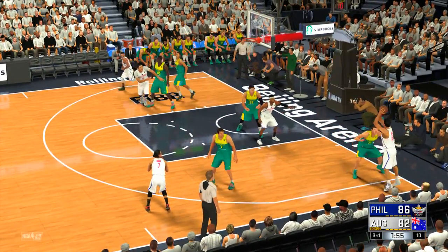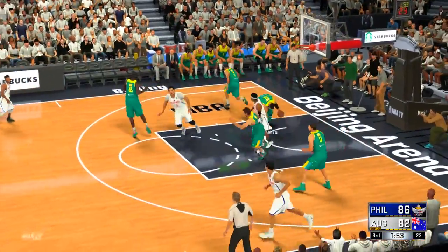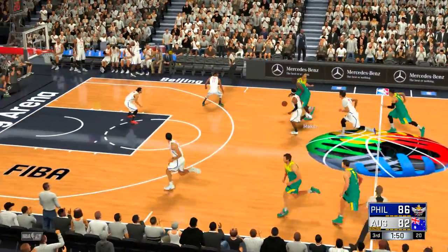Here's Fresh. 11 points in the game. And that shot misses everything. Air ball on the 3.